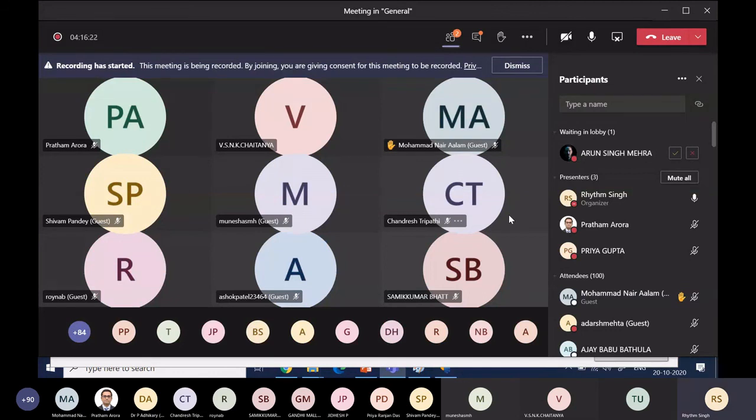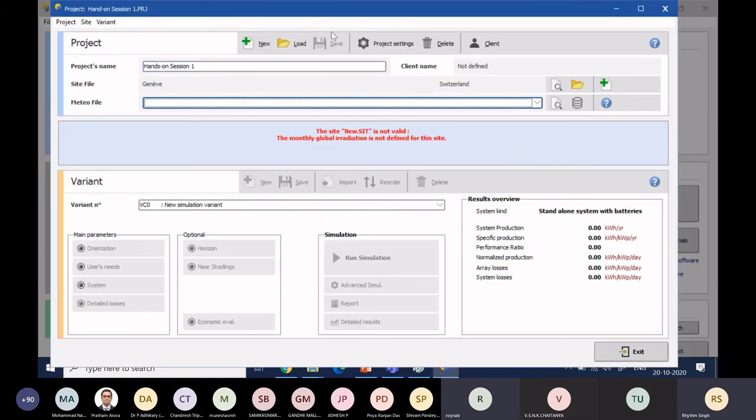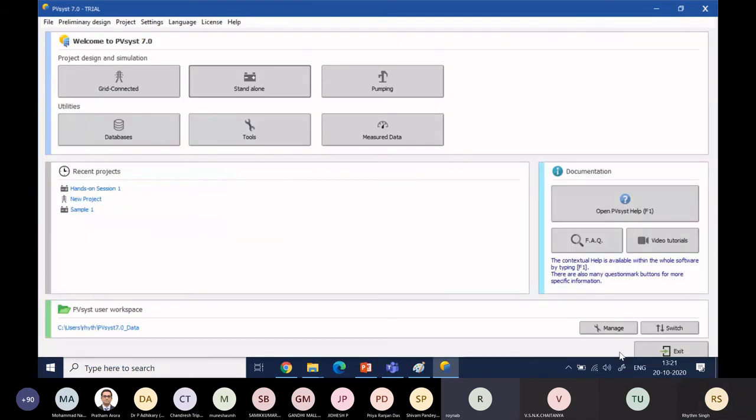Okay. Anything else? Hello, sir. Where is the save option? Right at the top of the project. Yes, it is there at the top. I have already saved the data several times, but before exiting, I need to click the final save button right at the top. Yes, you can do that. And if you click the exit button by mistake, it will always prompt you. It will not exit without prompting.